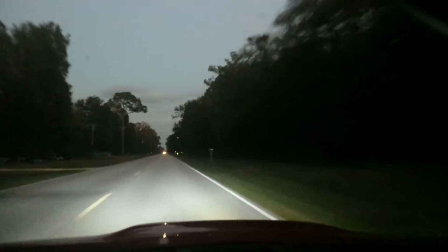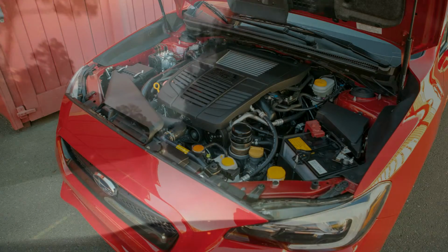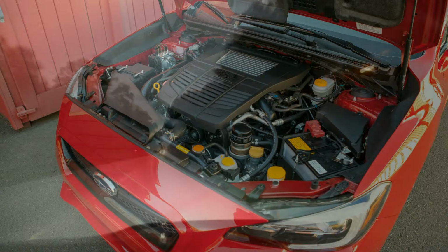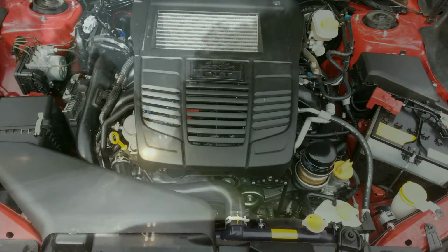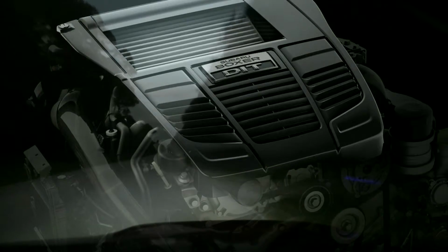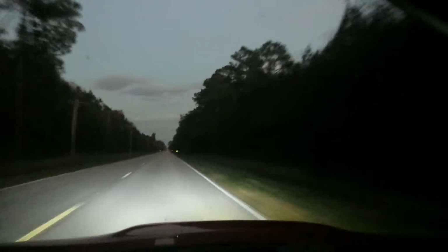Let's talk about this car. Let's talk about the good, let's talk about the bad. Let's talk about the good first. The engine's great. You got the Boxer, you got the turbo, you got the 2.0 liter, so you get the best of both worlds. You get the power, good torque, nice horsepower, and it's still pretty fuel efficient. I can fill the tank and go 400 miles before I need to fill it again. That's good. The clutch, it's fine.